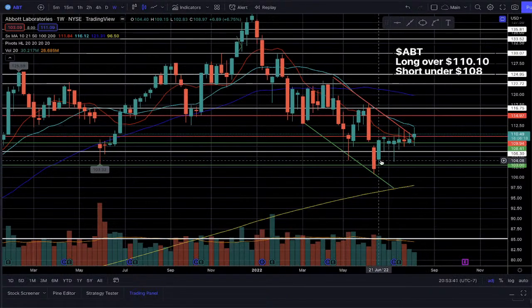So I saw this bounce, and I was like, okay, there are a lot of buyers here. And so what are we going to do with this descending channel? Are we going to continue to move down and conform within this channel? Or are we going to consolidate, move sideways and then break out?